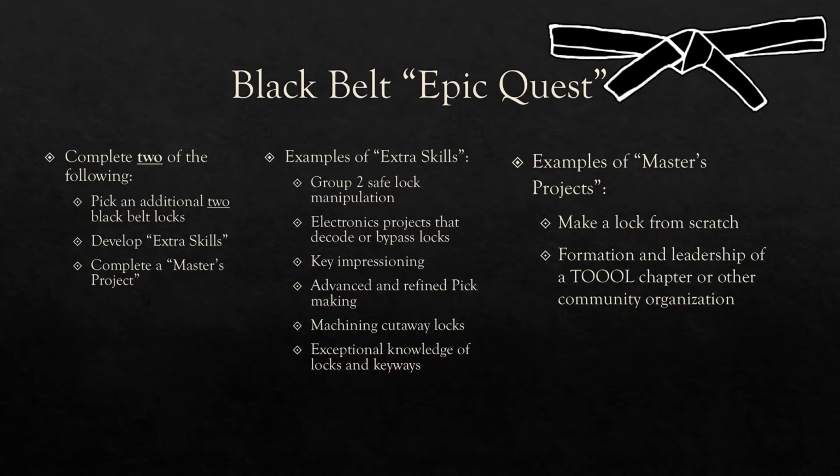Black belt recipients must have completed at least 2 epic quests. There are 3 variations of epic quests. The first is to pick an additional 2 black belt locks. The second type of epic quest is developing extra skills, which could vary from safe cracking to an electronics project, key impressioning, making a cutaway lock, etc. The moderation team on Reddit and Discord can advise you if you have other ideas for extra skills.